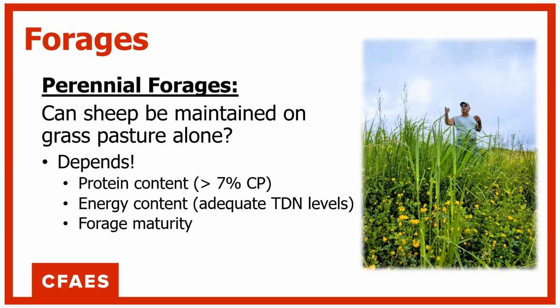Sure, you can. Can you do it in every system? No. So there are many factors that go into this decision. We do need to make sure that all the way throughout the year on a grass pasture, our protein content is sufficient to meet the requirements of our animals.